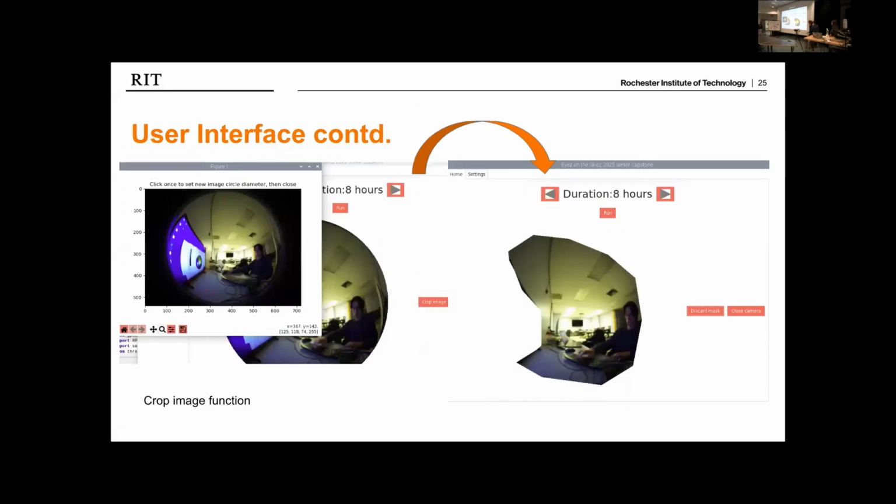So this is a little bit more close up of that so you guys can see it better. For instance, this is what it would look like if cropped out. And then the graph on the left there is the cropped in image. Yeah, this is how you crop it. This is what it looks like when you're cropping the image.